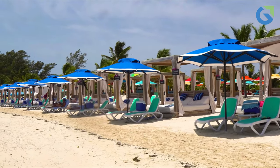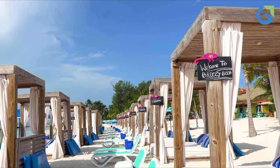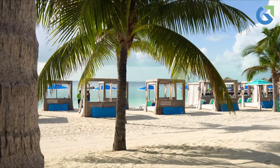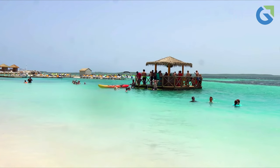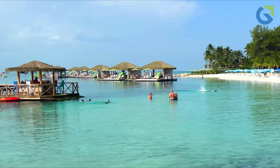If relaxation is more your style, head over to Chill Island or South Beach. These stunning beaches offer complimentary access and are perfect for soaking up the sun, swimming in crystal clear waters, or simply enjoying a leisurely stroll along the shore.